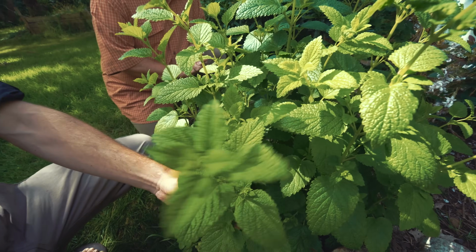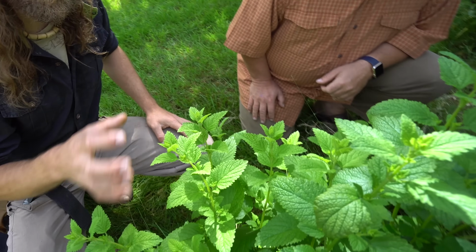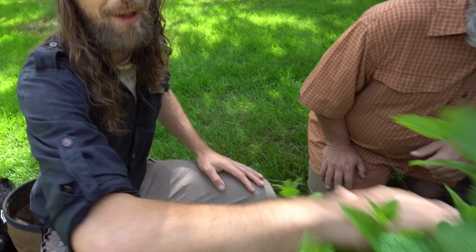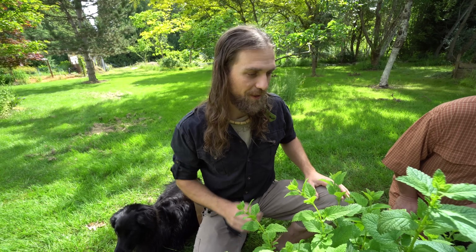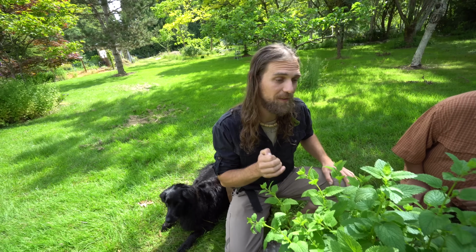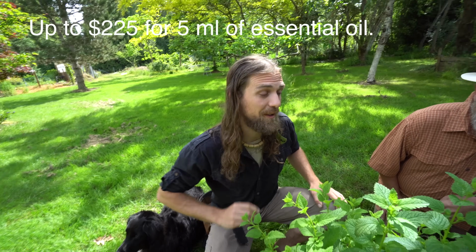And really what we're looking for is these leaves. The lemony scent is one of the most volatile oils we know. In fact, if you go like this over lemon balm, it'll start to lose that smell because it volatilizes so quickly. This is partly what makes the essential oil of lemon balm one of the most expensive essential oils on the market, is that it has really tiny chemistry that is hard to capture.